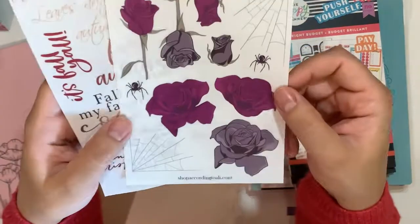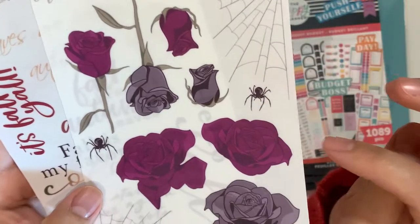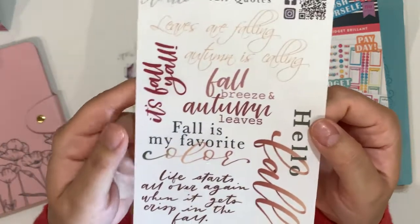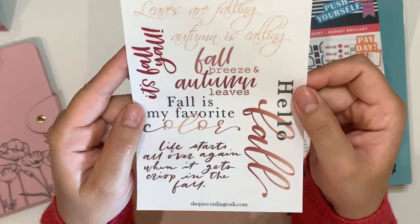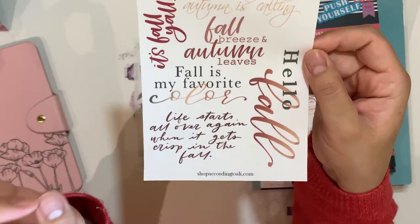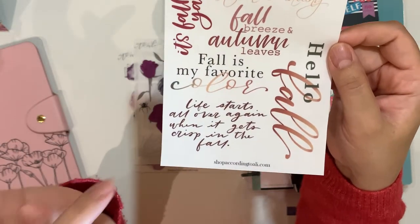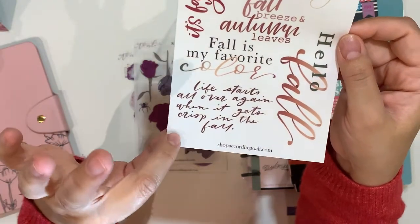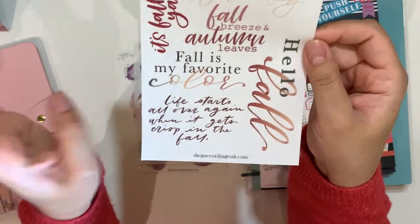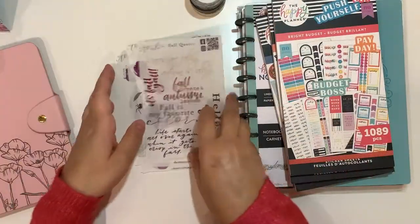very well together with this one, which is the spooky, and we have the cobwebs, the spiders, and the beautiful roses, and a sheet of 4 quotes, which reads, "Leaves are falling, autumn is calling, fall breeze and autumn leaves, it's fall you all, fall is my favorite color, and life starts all over again when it gets crisp in the fall, and hello fall," because you can never have enough hello falls.